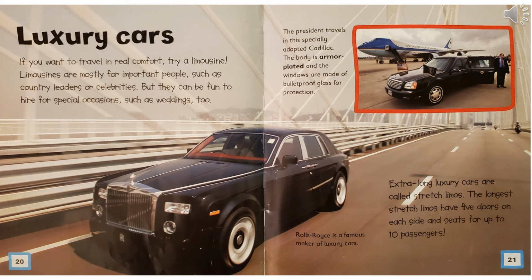Luxury cars. If you want to travel in real comfort, try a limousine. Limousines are mostly for important people, such as country leaders or celebrities, but they can be fun to hire for special occasions, such as weddings, too. Extra long luxury cars are called stretch limos. The longest stretch limos have 5 doors on each side and seats for up to 10 passengers.